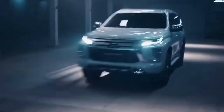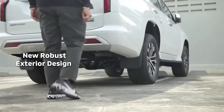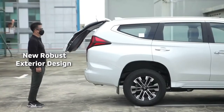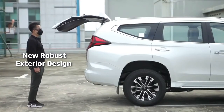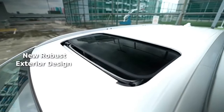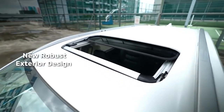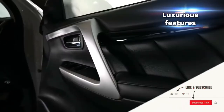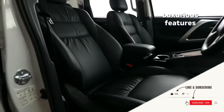At the rear, the new facelift Pajero now gets a shark fin antenna and newly designed tail lights. It also features a roof-mounted spoiler that looks more sporty from the rear. The car is loaded with all necessary accessories that give a unique appeal on the road. It gets a skid plate as well.